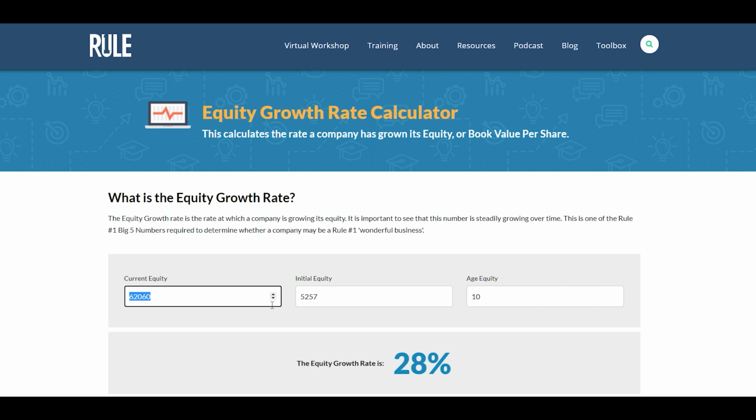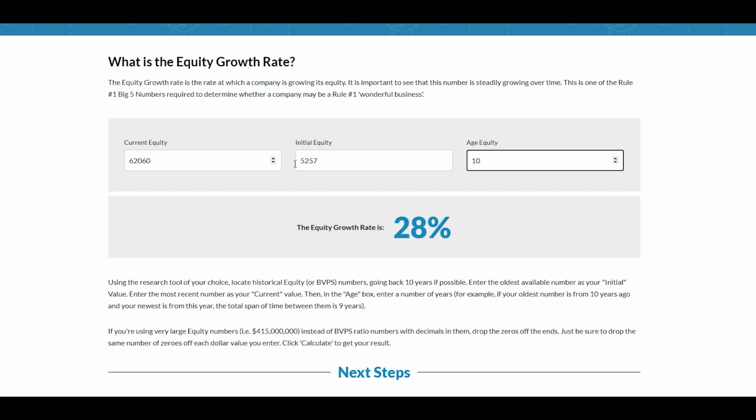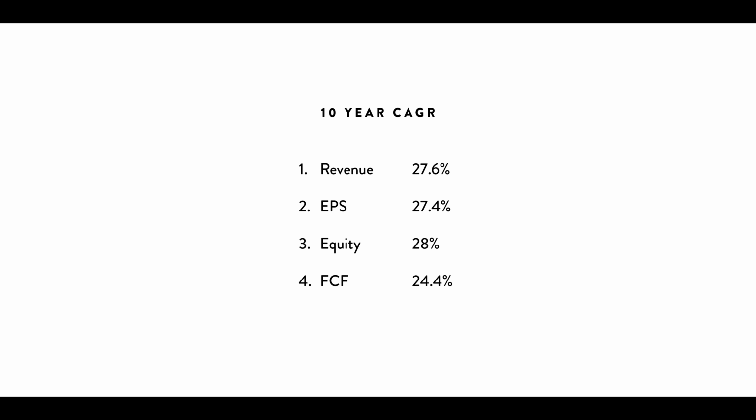And then the time period here is going to be 10 years. So plug 10 years in. And then what you can see is that you get a 10-year compound annual growth rate of 28%. Fantastic. So we've got the first 3 numbers and now also equity growth. They all have compound annual growth rates over 10%, which is fantastic and definitely indicates that this company, Amazon, has some sort of competitive advantage, something that lets it grow basically uninterrupted, which is fantastic.